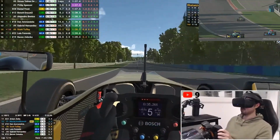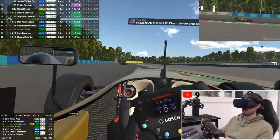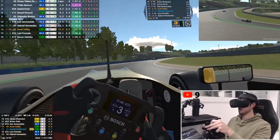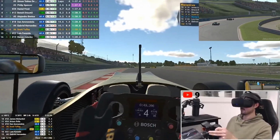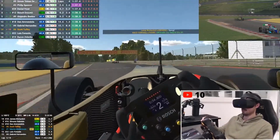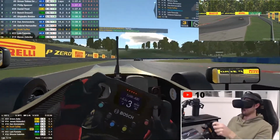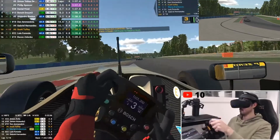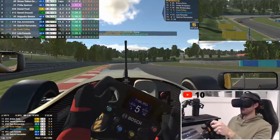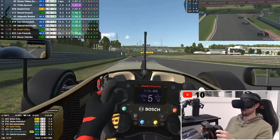Incident in turn 4. Thank you, mate. An incident in the chicane. We've just had a warning for cutting the track. I have absolutely no idea how I avoided him back there. Heart in mouth moment, that's for sure.